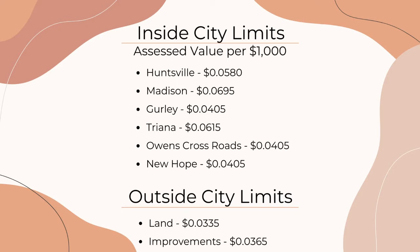And there are also amazing opportunities everywhere. That's just why those are a little bit higher. So those are all your areas there. Of course, Owens Crossroads and New Hope, and even Gurley, are going to be a little less because they are a little further out and they're not as well known.